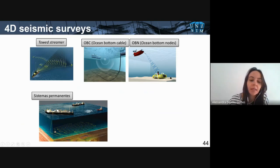Okay, and then when we have this type of system, the quality of the seismic signal is really, really high. It's much better. You have much less noise, and the quality of the seismic data in general is much higher. It's much more clear. The signal is much clearer.